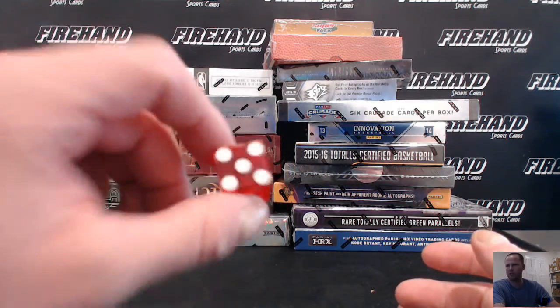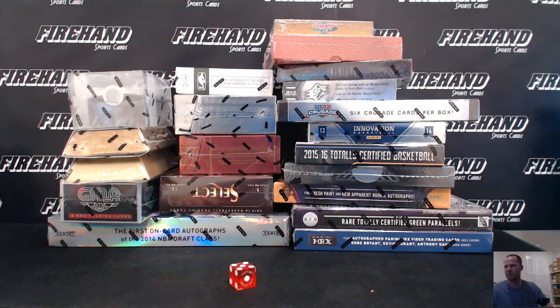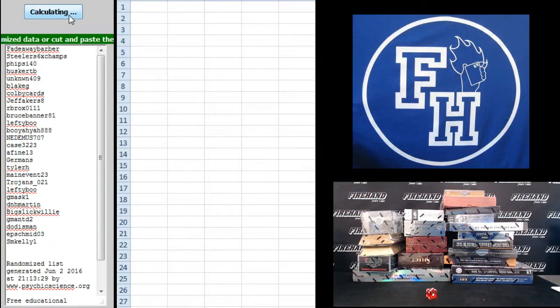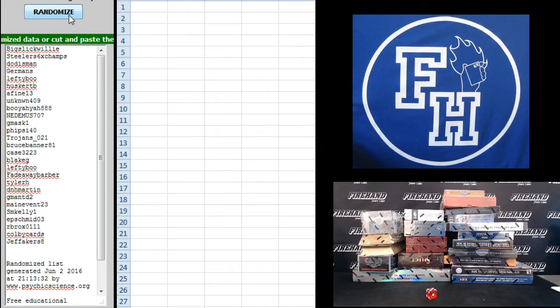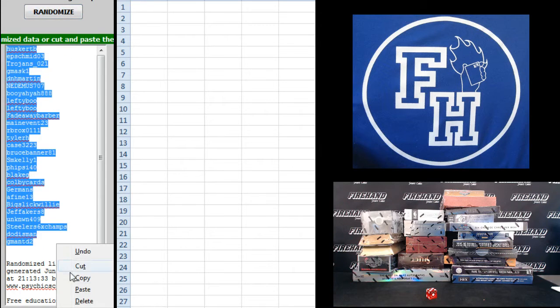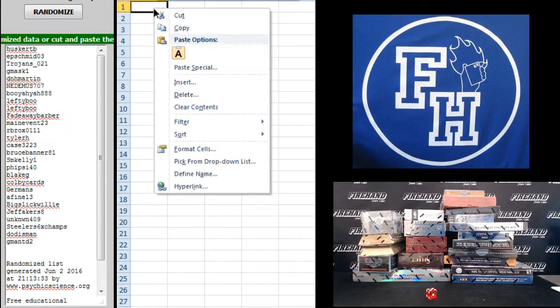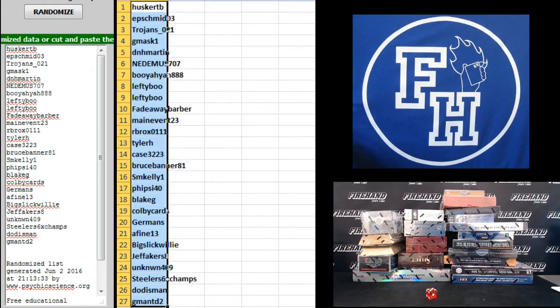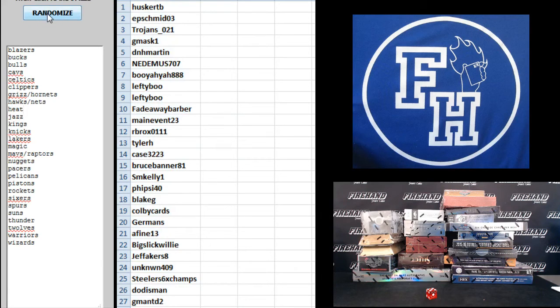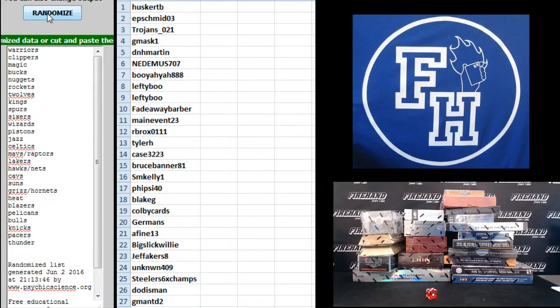Hitting the randomizer five times. G-Mask 1 on top, G-Man TD2 on the bottom. 1, 2, 3, 4, and 5. Husker TB up top, G-Man TD2 stays on bottom. And the teams, Blazers up top, Wizards on the bottom.